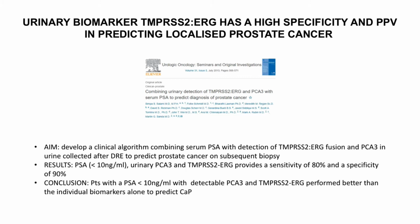If you use it in conjunction with other factors like PSA, and for this particular study it was important to have PSA below 10, and another urine marker called PCA3, that sensitivity rose up to 80%. So we could show by using this genomic analysis that you could possibly define prostate cancer without having done a biopsy at all.